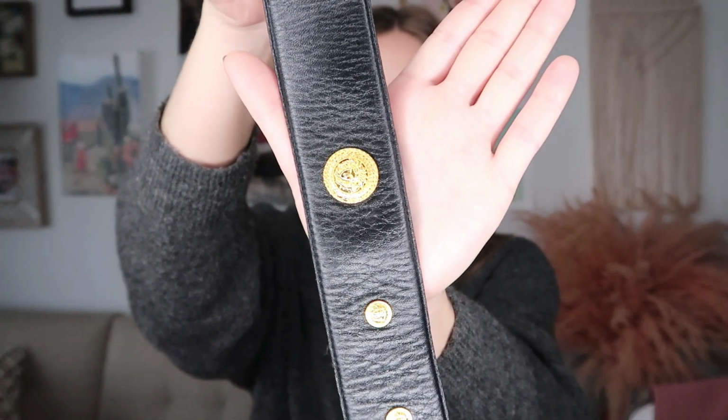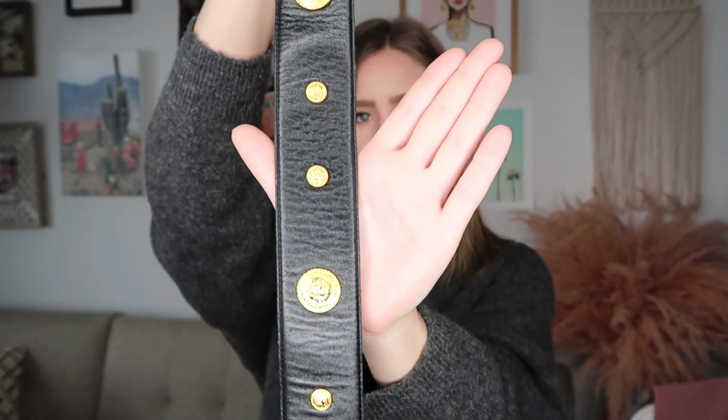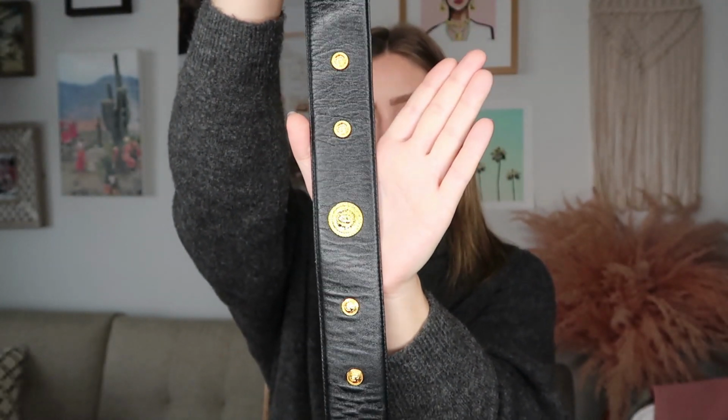Okay, and then one more belt that I want to share with you guys. This one is black and gold. Some really cool coin detailing on this one. Black leather belt with the gold coins. Super cute. Very, very flattering. I'll show you guys what it looks like on. And then I just really love this big round buckle.